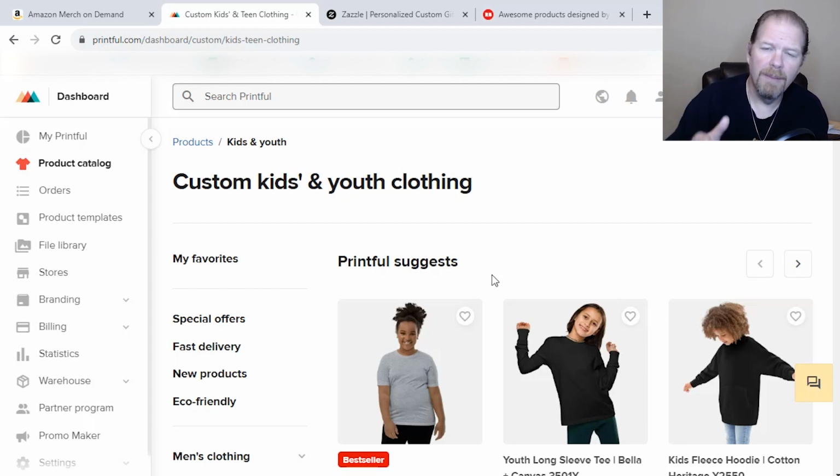In most of these, you're going to be the one that sets the price. And so, obviously there's a base price, just like with KDP and IngramSpark and other print-on-demand platforms. But once you pay for that, anything above that is going to be your profits.